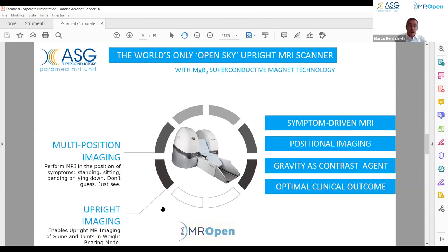The second thing that we had in mind was that we wanted to give the radiologists and the clinicians a different set of information that weren't available when you scan the patient in the traditional supine position. This is something that Penny, Aaron, and Martyn already discussed. But again, what's important is that you want to get the diagnosis right the first time to avoid all those hidden costs that are associated with a misdiagnosis or even worse, a wrong treatment.